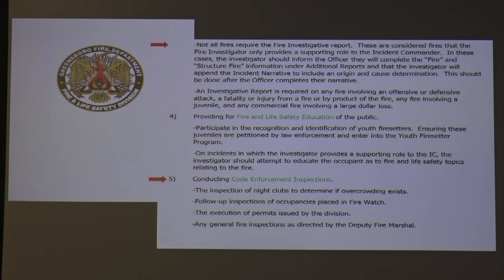We already talked about the code enforcement inspections. Nightclubs, overcrowding: if you run a med call and you think there's way too many people in there, we do enforce overcrowding on these. So we get PD involved, and we'll start going in there and getting counts, and we can cite them for each head over the amount that they're allowed.